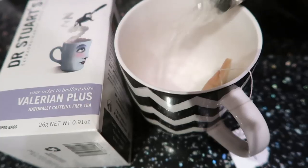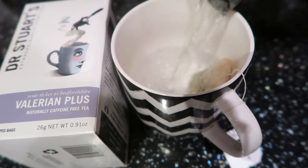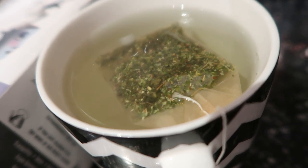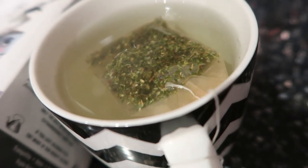It's a valerian tea, so if you struggle with sleep, I find that this works wonders for me. Do not drink it during the day because it's strong. Like, this stuff will relax you. This is the only one that I have found that really, really works. So I started by brewing myself a cup of my sleepy, relaxing tea.